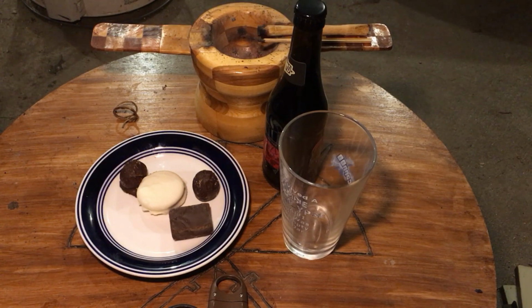Doing pretty good. A couple little hiccups here tonight. I'm trying to fix one right now. What are we smoking? What are we drinking?